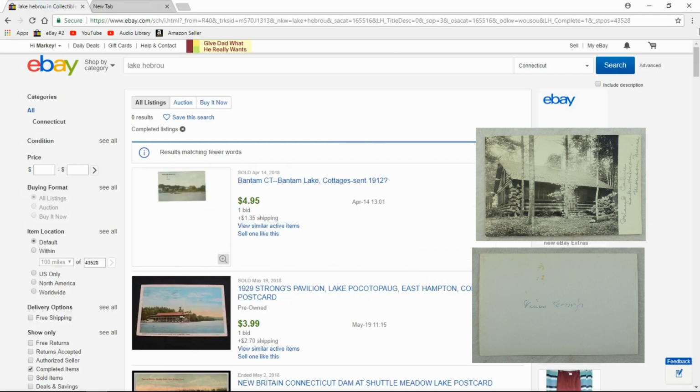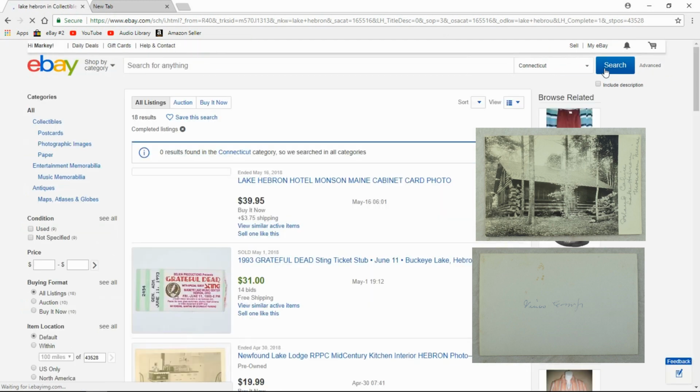So let's just go back over here. Let's do Lake Hebron. Again, it's hard to read some of these sometimes, but you're going to get the gist of it, hopefully. So let's see here. We're going to write that on there, too, so my lister doesn't mix that up. And then we'll hit the search button. There we go.